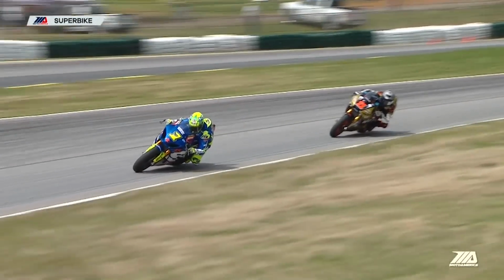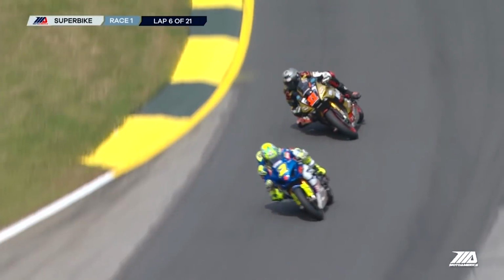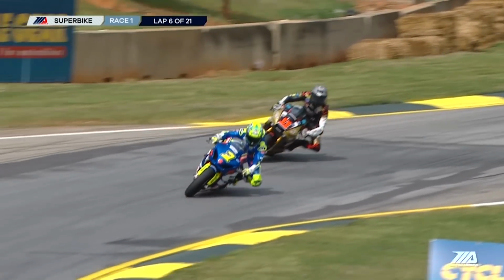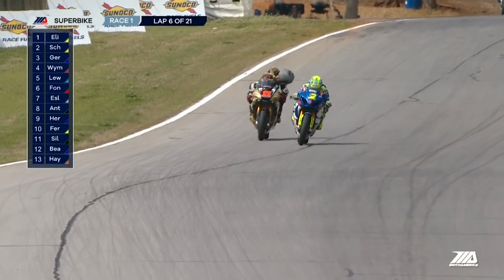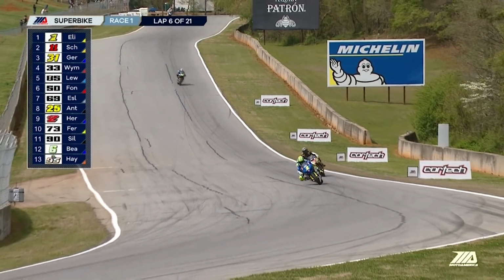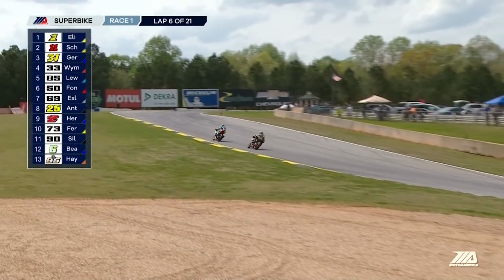But this is where I feel like Matthew's so good, especially at the bottom of this hill. When they start heading into turn 5, he's just got so much speed down in this area right here. Just to give you an idea, of course, it's the number 1 plate, Tony Elias, left-hand part of your screen, Skoltz in second spot. They have got a couple seconds over Garrett Gerloff. You can see him in the back part of your screen. Gerloff is actually the faster of those 3 riders because these 2 are racing it up.